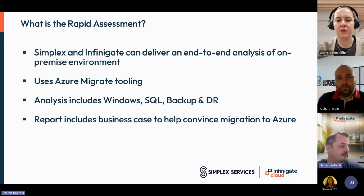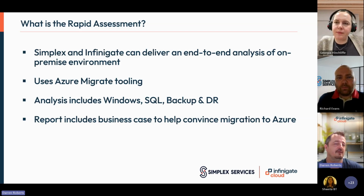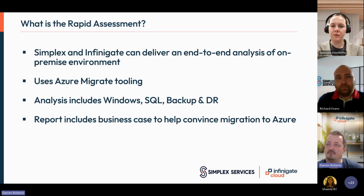So it will look at things like Windows and server versions, are they out of support, that kind of stuff, and it will give you a very good view, uncovering what you don't know about at the current time, and then providing you with a rough, roughly 90% accurate cost for what it would look like in Azure, with some other business case stuff to help you make that decision.